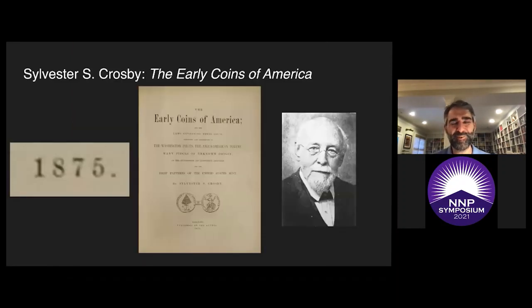Crosby. Crosby's probably my favorite book. Sylvester S. Crosby wrote The Early Coins of America and the Laws Governing Their Issue. It was first published serially. It was finally published between boards in 1875. You know, this book is going to be 150 years old soon. And I use it almost every day.